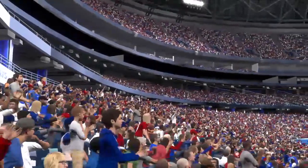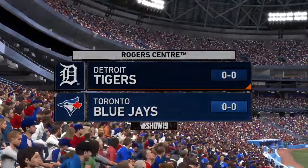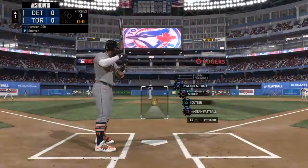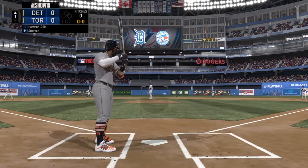We are north of the border in Toronto, and the retractable roof is closed for comfort. Opening day is here as we get the new season underway with a good matchup. Josh Harrison stands in. He will lead this one off today.